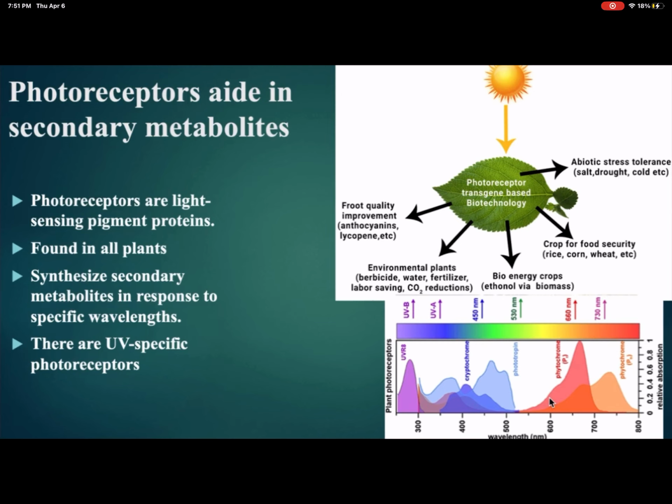To understand the UV spectrum's benefits, a brief explanation is needed though on how the visible light spectrum affects photoreceptors. So what are photoreceptors? They're light-sensing proteins that are found in practically all plants, and they synthesize secondary metabolites in response to specific wavelengths. They bend and respond to them. There are UV-specific photoreceptors that get affected, and the ones that we'll cover are going to be listed right here, UVR8 and cryptochromes. As you can see here, the UV spectrum runs down here from 200 to about 400, and they're classified as UVB rays, UVA rays in this color format.